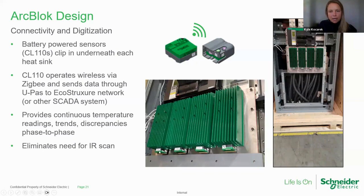They sit at the bottom of, there's heat sinks because it is an enclosed vault. There's not as much airflow, so we use the green extrusions as heat sinks at the larger amperage ArcBlock to dissipate heat from your lugs. And so each CL110 sits and reads its corresponding heat sink, which is dissipating heat for its respective phase. Meaning I can get individual, relative readings for A, B, C, my neutral, all of my phases.